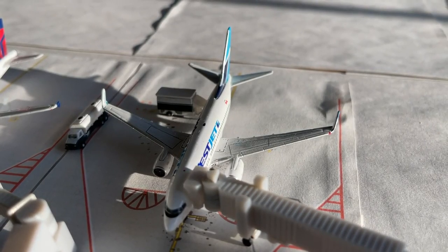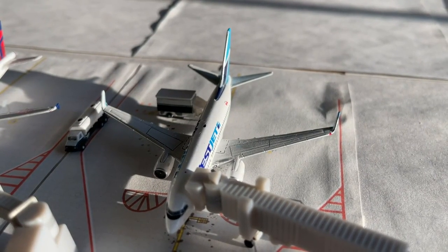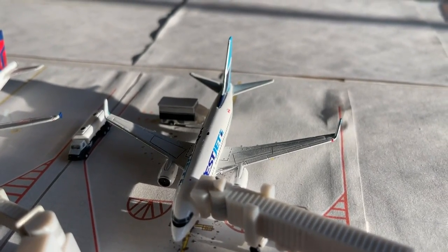I think both are like 3 weekly still. So that's awesome to see WestJet doing great. I bought this model solely for the purpose of Orange County, and I can't not recognize it. In fact, it's such a nice model.